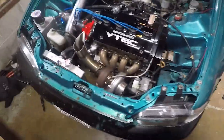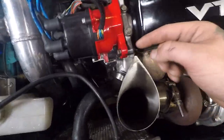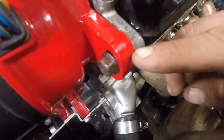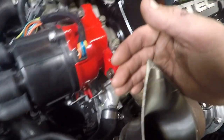There you have it. Things all back together. It looks normal. This was the teardrop I was talking about, because if the V-band comes loose and it'll tilt this way, it'll rock this way. My old one, you could see it right there resting on it. But this one, I don't think it's gonna rest far enough.